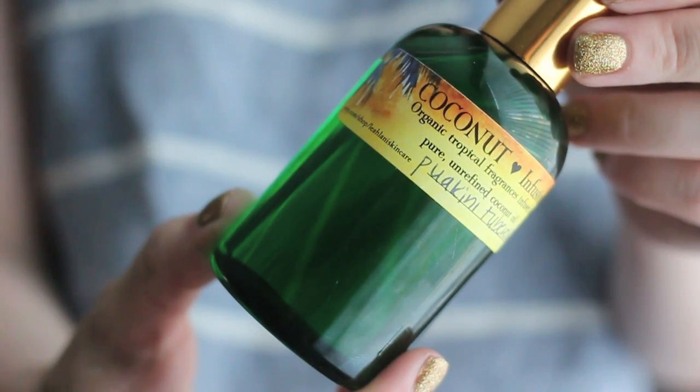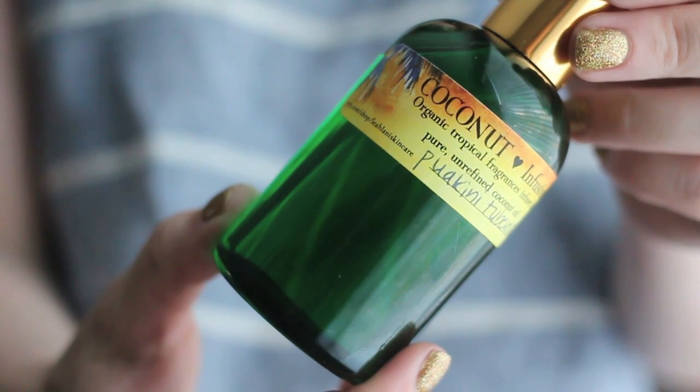So I'm going to go ahead and get started with one body care product. I love body oils, but they can tend to be pricey, so I'm excited to have found an affordable option. This one is from Leilani Skincare and it is called the Coconut Infusions. Organic tropical fragrances infused in pure unrefined coconut oil. I had gotten a sample vial of this scent, which I had to ask her how to pronounce, and it is the Puakini Tuberose. Let me make sure. Puakini Tuberose.